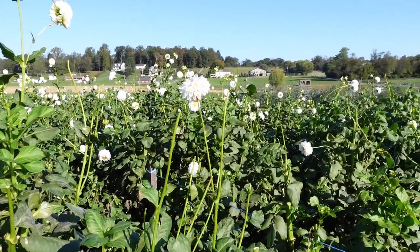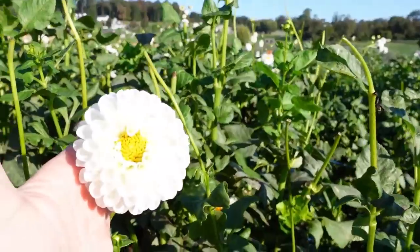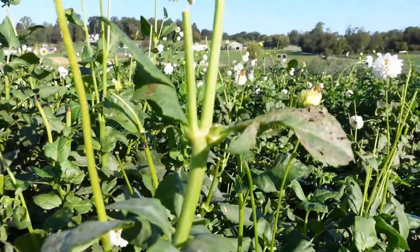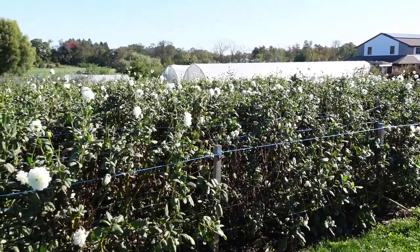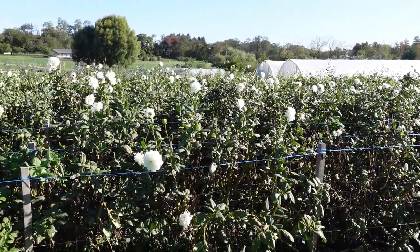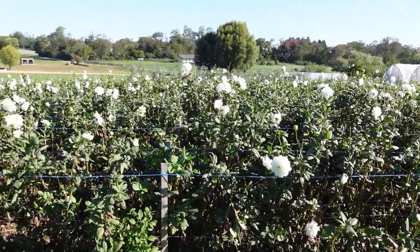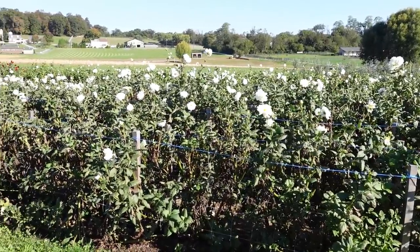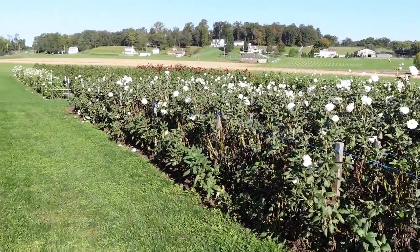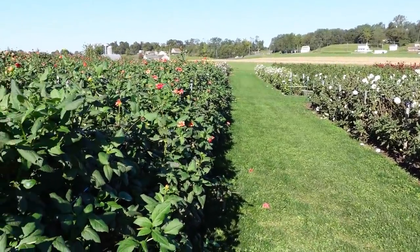These are a smaller white dahlia. And here's a fresh one for you. Its center is open at this point. I just want to take a brief pause here to do a slow pan so you can get a sense of how big these fields truly are. Now she does have a huge team of people out here helping her, so don't think that she's doing this all alone, but doesn't she just do a phenomenal job, her and her team?